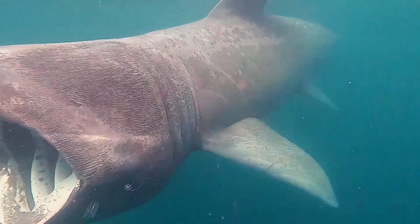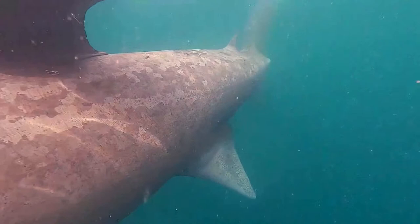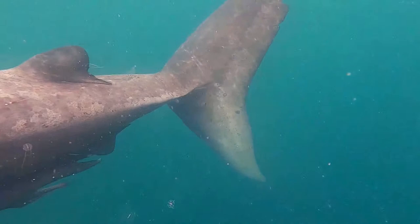So the whale shark, which is actually the largest species of shark in the world, is an active filter feeder. They can suck the water in, whereas a basking shark can't quite do that. And so they have to use the currents of the water, and they have to use the tides to really push that with the mouth.